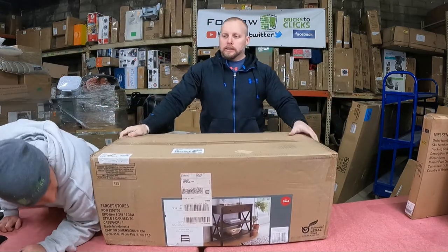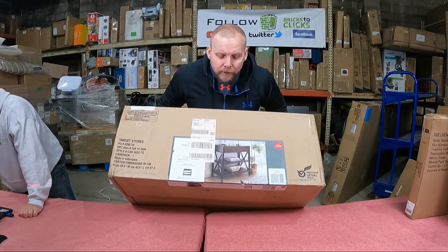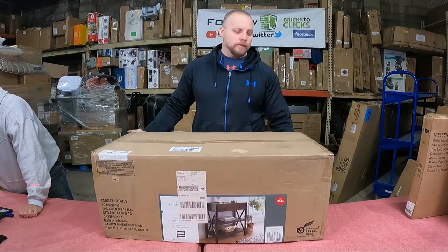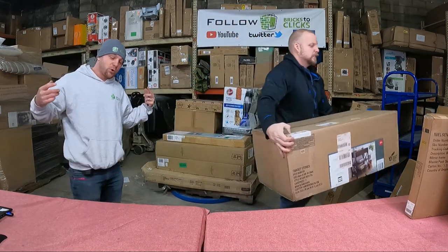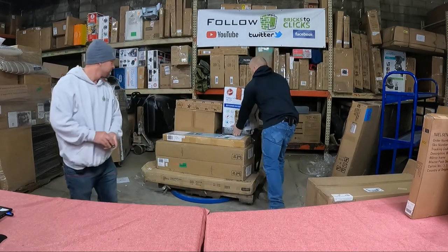That's a nice table here. Heck yeah, that is a really nice table. So this is an Owens console table with two shelves, drawer, espresso, $130. I mean, these pallets are just producing profit for us. This is some nice stuff.